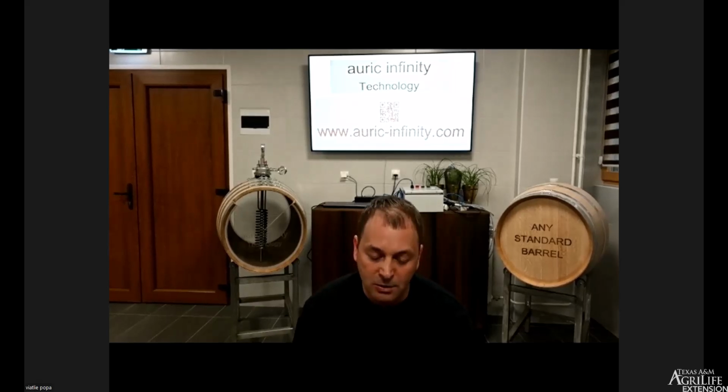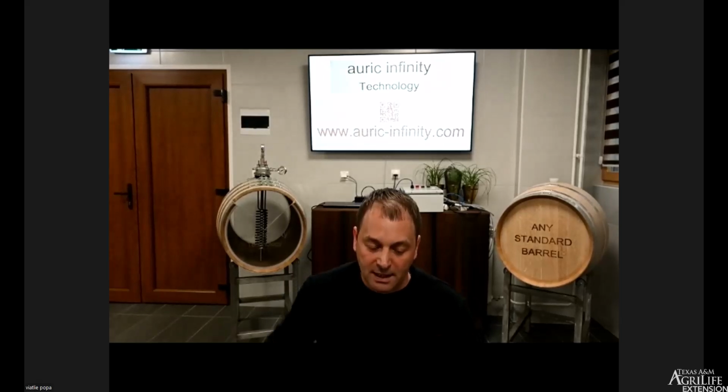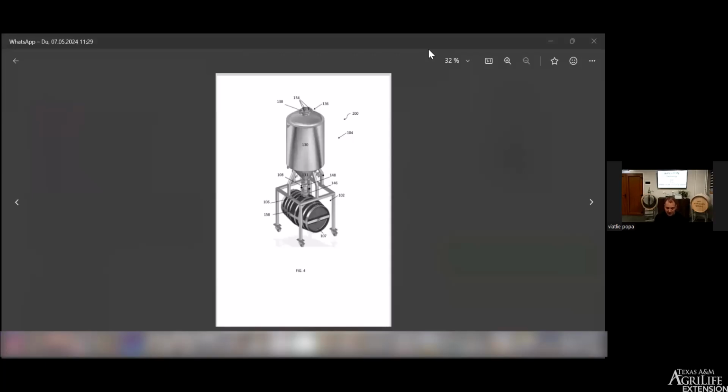When it comes to stainless steel, you can apply as much pressure as you want, depending on the characteristics and the construction of the tank. And you carbonate your beer. All the lees can go into the barrel. And also you can empty your stainless steel tank into many barrels to go into aging of the beer. So this is from the patent. This is just a picture, a rough idea of what to expect in future.